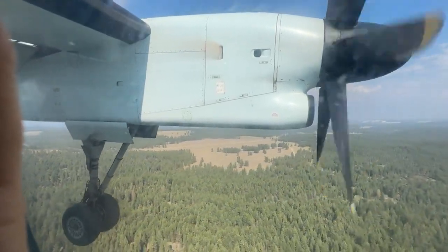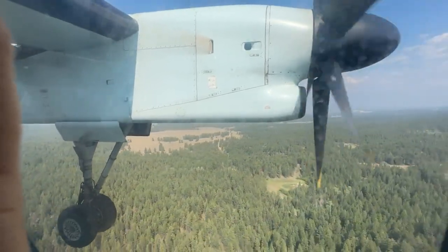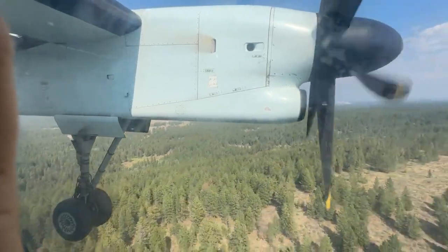But anyways, let's go ahead and touch down on runway 16 rather, at the Cranbrook Canadian Rockies Regional Airport. I really hope all of you enjoyed this. Let's go ahead and touch down.